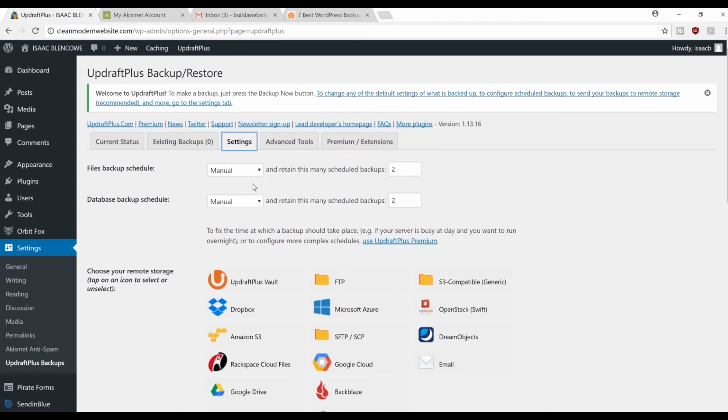So you just want to go through and you want to change your backup so that it does it daily, I'd recommend, and then retain this many scheduled backups. So after 2, it would delete, and whatever the new one is will be put over the top, because you don't want to be saving too many files on there. So 2 is a good amount really. And then database backup, make that daily. You want that as well, and then make it 2.